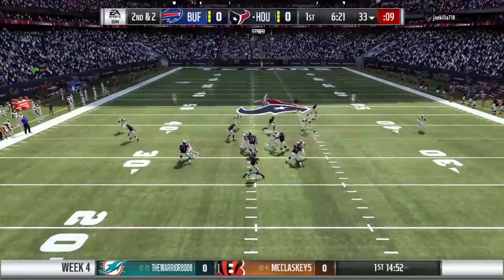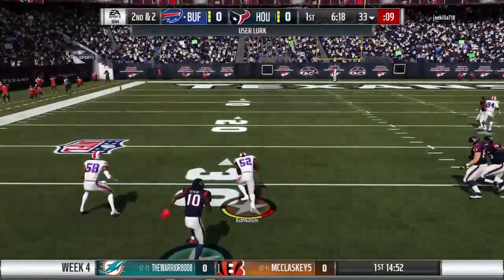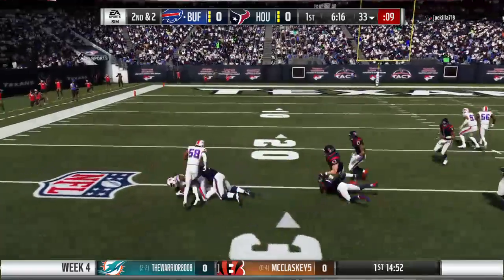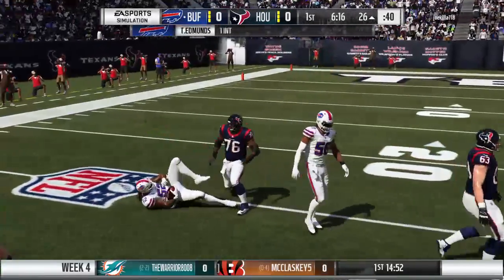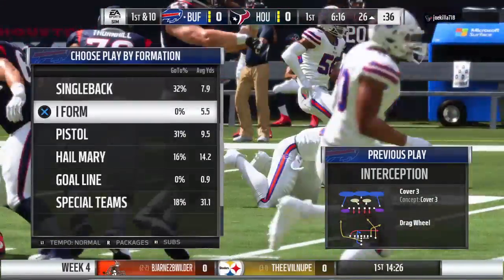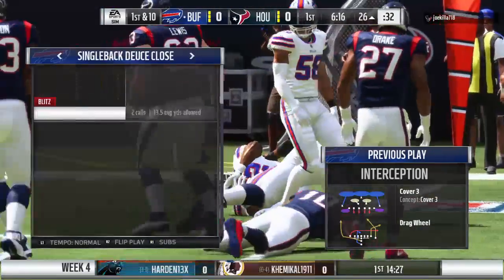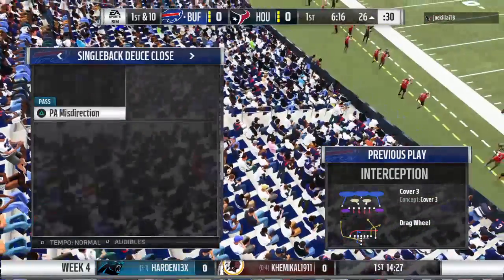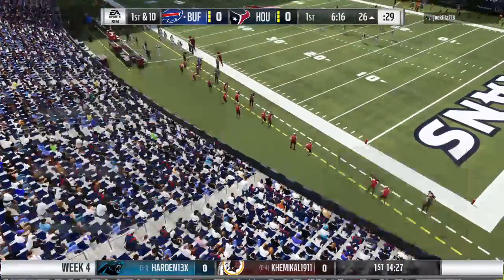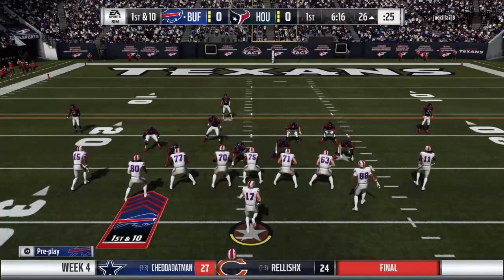Here's Watson now on 2nd down. Trying to force it to Hopkins, and it's intercepted. Picked off at the 33. And he brings it back to right around the 26-yard line. Certainly not how they envisioned ending their opening drive here in the first quarter. Too many ones in this play. First quarter, first drive, first interception thrown. And that last one, that hurts.